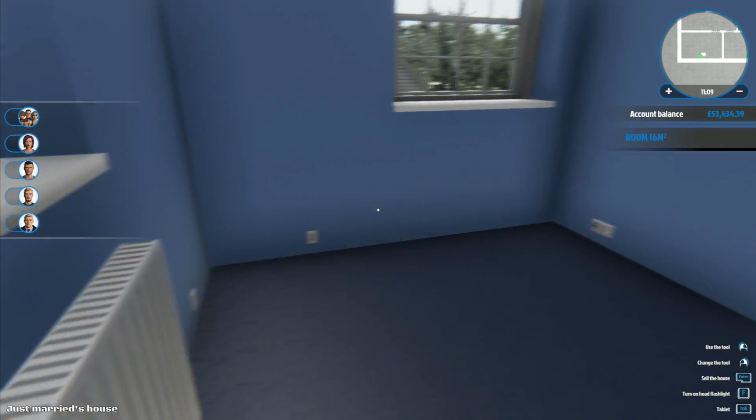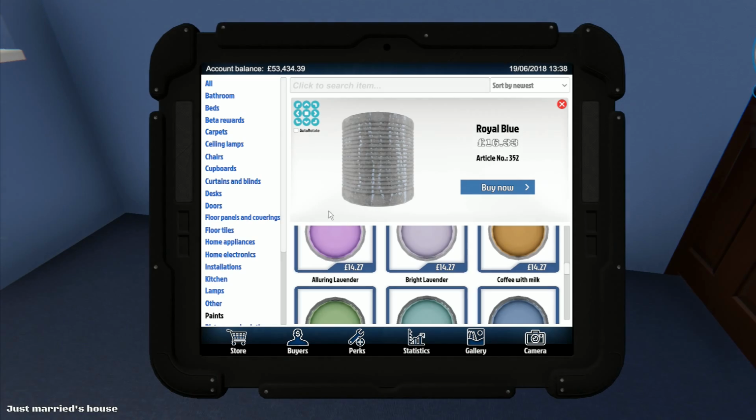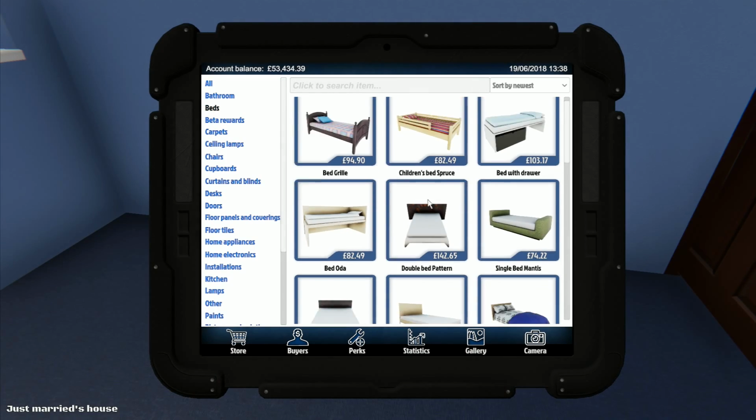So we've got that there. I want a bunk bed in here, but where are we going to put it? Well, let's have a look in bed. So we've got that. We've got the child's bed right there.